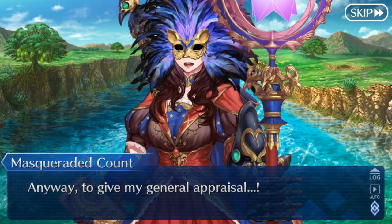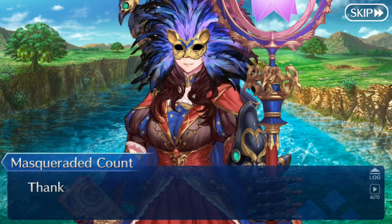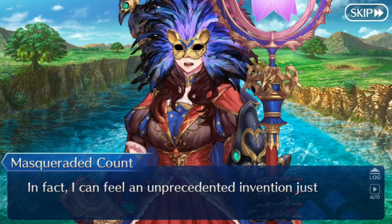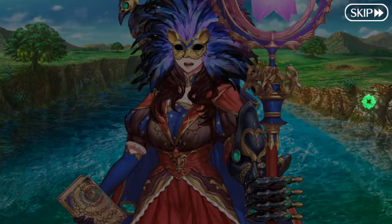Anyway, to give my general appraisal, every vehicle here is spectacular, each one uniquely special in its own way. Thanks to them, I won't be lacking inspiration for a good long while. In fact, I can feel an unprecedented invention just waiting for me to create it already taking shape in my mind. I think I'll go with a motorboat that runs on land.